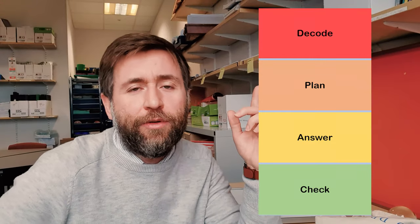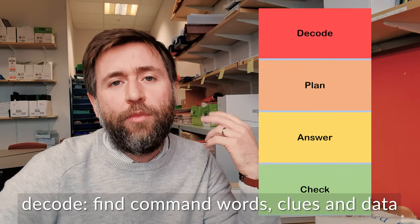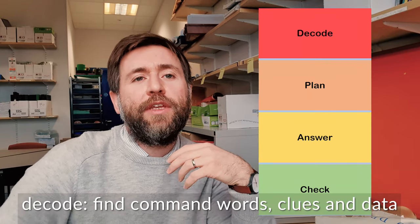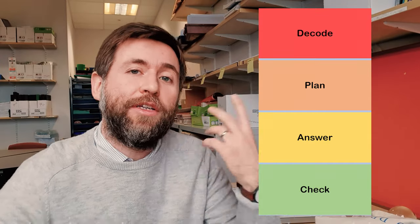So to decode a question, you don't read it, you look out for the command words and you look out for the clues about what you should be writing about. You look out for the things that you can add value to, so the information they've given to you, and think, how can I use that?